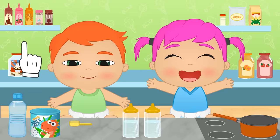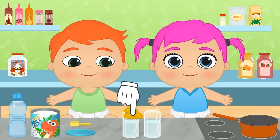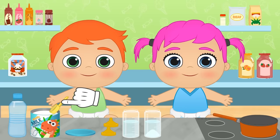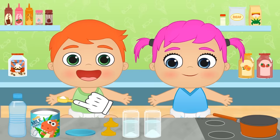And now we add milk powder. The amount we add will depend on the baby's age. Since you are a bit older, we'll add a couple for each. You must especially remember to add water first and milk powder second. This way we won't get any lumps.